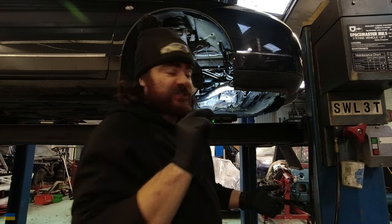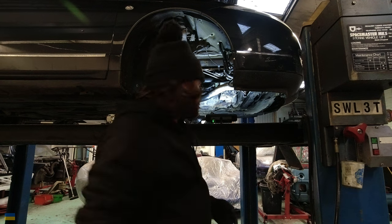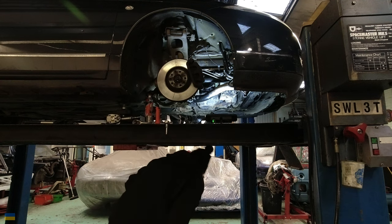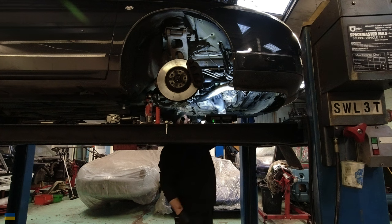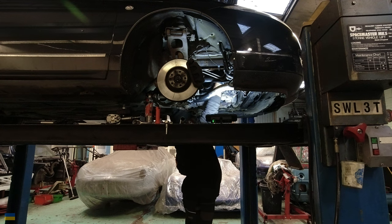So it turns out you can't actually get to that other little bolt from the top, but I might be able to get to it from underneath. That's the plan. You're supposed to remove this air intake pipe here to do this, but I'm trying to do it without disturbing it, mostly out of laziness.